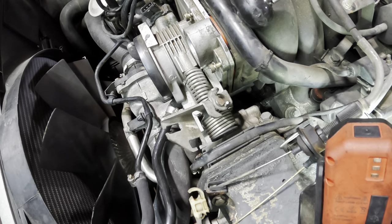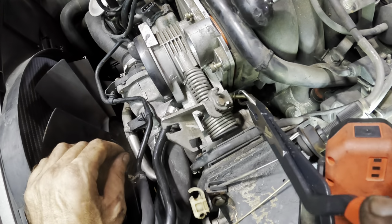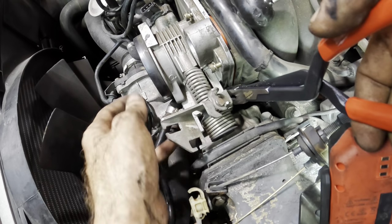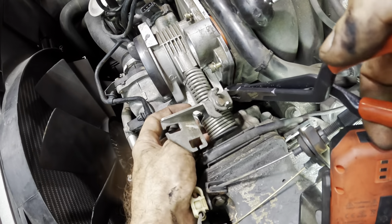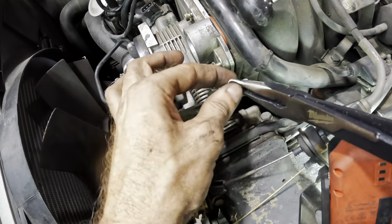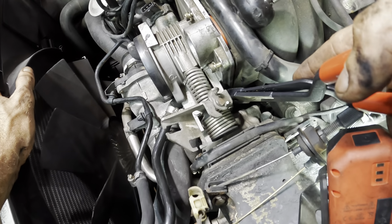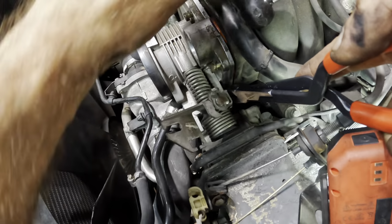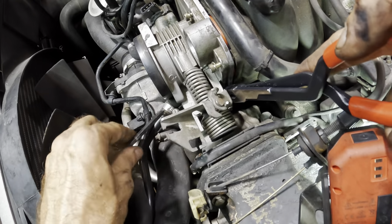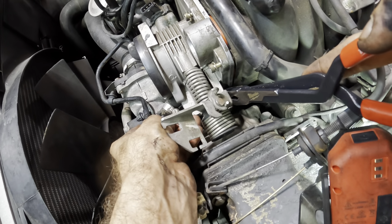All right. Let's flip this around this way and try it from this angle. I think this is the way it all pointed when I took it apart. I think if I can just get this to slide into the hole for the throttle body, then I can use the torch bit to finish it off. Oh, this is scary. If I drop it, I have to take all this stuff apart again, and I don't want to.